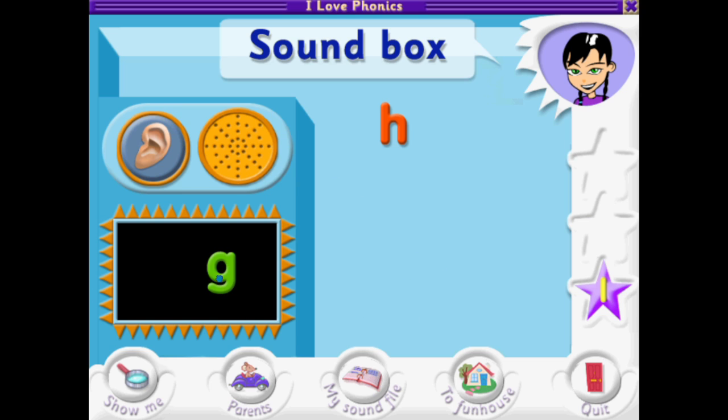G. Good job! And look! A star for you! Click on the ear to hear a sound. T. You got it!